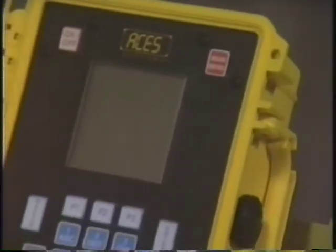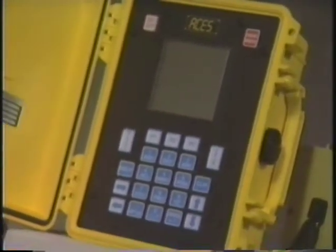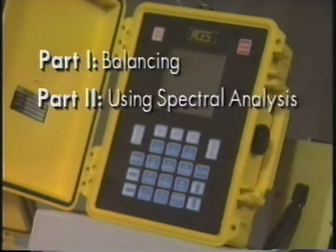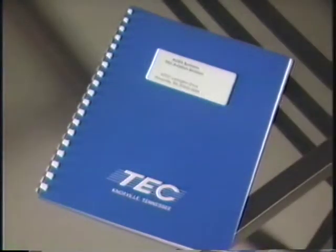The remainder of this video will step through the operation of the Model 2020 ProBalancer Analyzer. Part 1 will concentrate on balancing. Part 2 will be an overview of how to use the instrument for spectral analysis. This video presents only the basic steps needed to get you up and running. The video cannot replace the detailed information found in your user's manual. Refer to it frequently to help you through the process of performing propeller or rotor balancing.